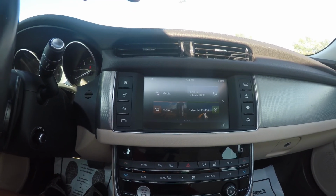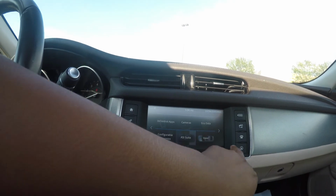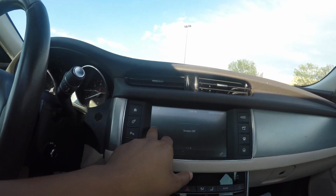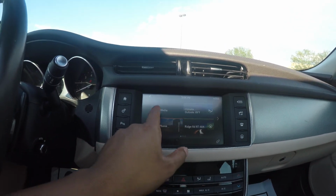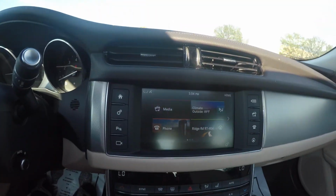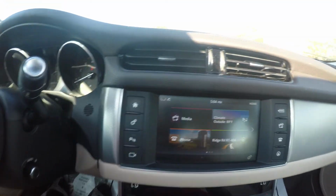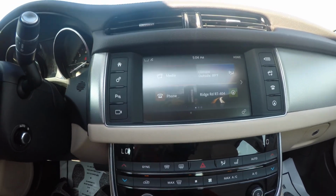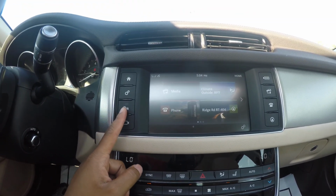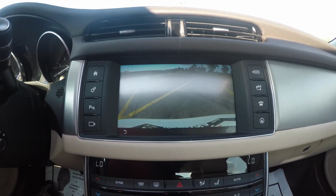It's real simple. For the most part, it's nice, but it reminds me of the old Microsoft phones, everything that's got that square block and you just scroll down. I don't know who remembers those, but this is what this reminds me of. So it's simple though, nice and easy. Home button gets you home, settings button obviously. This is a parking feature button, and then this is the camera, so you can see the rear camera.